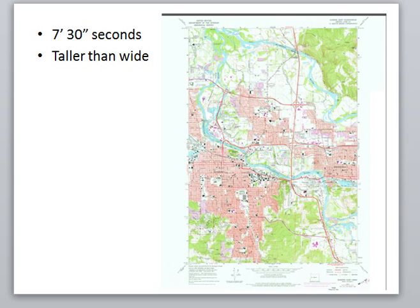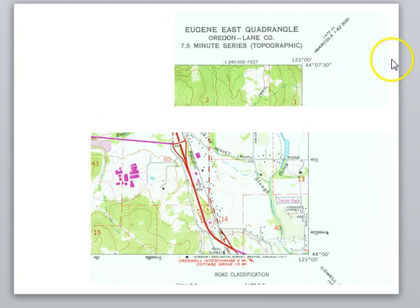So if you look at the northeast corner of your map, you will see that the top of the map, the north edge of the map, is at 44 degrees, 7 minutes, 30 seconds. So you can see that right up there. And the bottom of the map is 44 degrees. So the south part of the map is 44 degrees. The top of the map is 44, 7 minutes, 30 seconds.